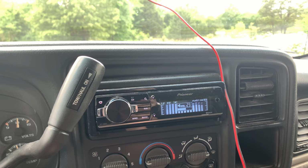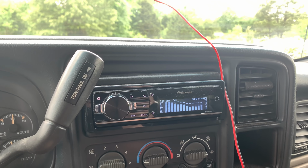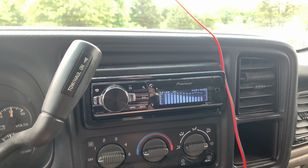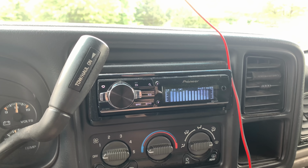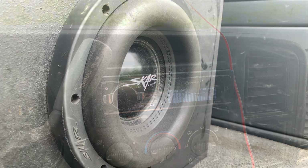Recommended Skar enclosure, it does not like anything near 30 hertz. It's tuned around 35 hertz, I think, and I built this to their specs. So when you drop below, I would say like 31, 32 hertz, that's when you start to get a little bit of movement and you start to hear a little bit of the mechanical noise. But other than that, I say this sub actually sounds a lot better than I expected it to.